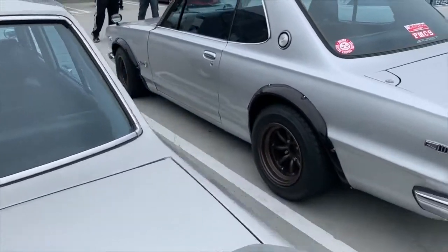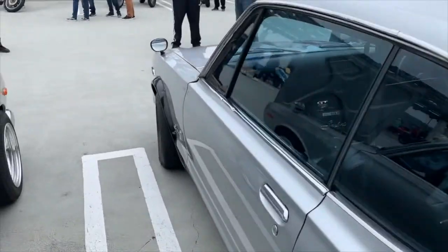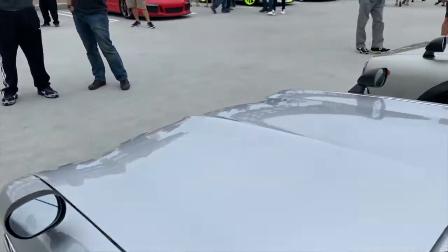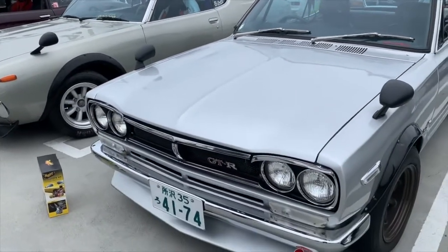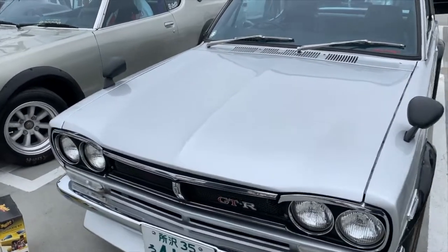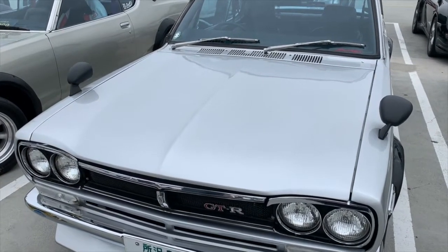Let's move on to Skyline number 2. This one, of course, we're going from a 4-door to a 2-door. Look at this thing here. So let's have a chat about this one. So how long have you owned this particular Skyline? I would say about, I don't remember exactly, about 5 years. And did you buy it like this, or did you do the work to it?